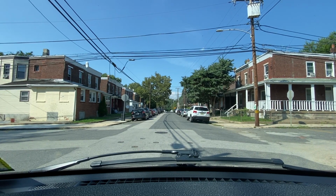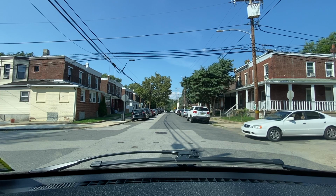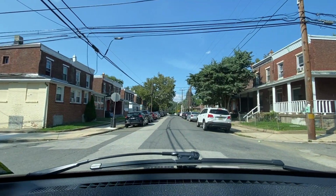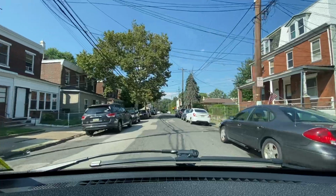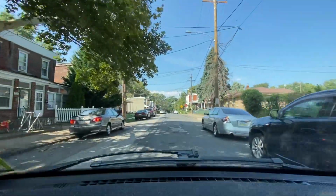It looks a little bit rougher. Where you gonna go, bro? Where you go? Alright, I'm gonna make a right-hand turn at the corner because in front of us is a no outlet.